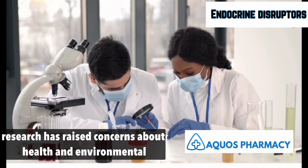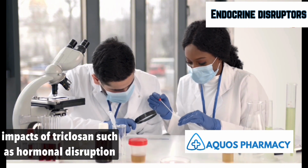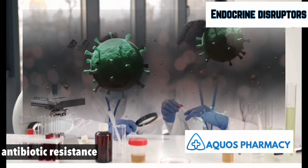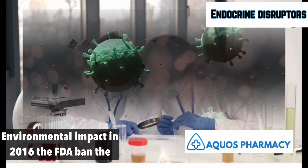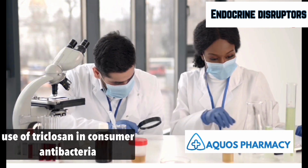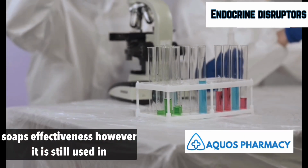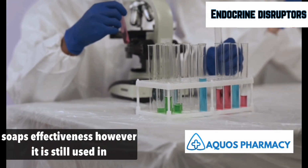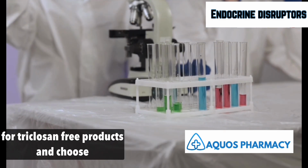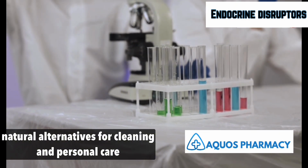Triclosan is a synthetic antibacterial and antifungal agent commonly used in antibacterial soap, toothpaste, and cleaning products. However, research has raised concerns about the potential health and environmental impact of triclosan, such as hormonal disruption, antibiotic resistance, and environmental impacts. In 2016, the FDA banned the use of triclosan in consumer antibacterial soaps, citing a lack of evidence for its safety and effectiveness. However, it is still used in some toothpaste and cleaning products. To minimize exposure, opt for triclosan-free products and choose natural alternatives for cleaning and personal care.